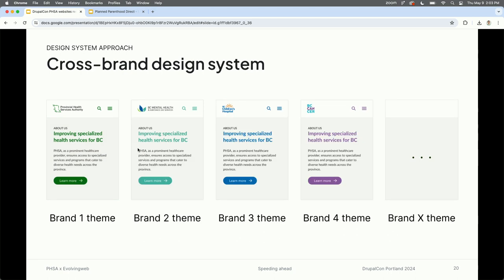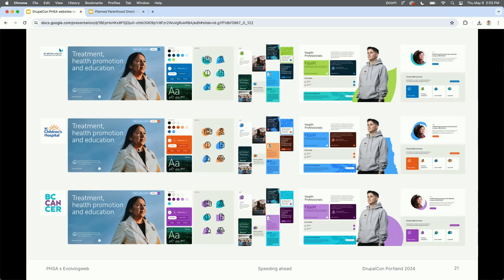So then we looked at a cross-brand design system, which is where the design system is applied across all the brands. We mocked this up to understand exactly what the variables are. Basically, you've got more limited flexibility in terms of style, and we would just use color and imagery to create that differentiation. Here's an example of early exploration that we've done for the design system, where you see we looked at how we could use color to create that differentiation. And it does work. You can go a long way if you think about it ahead of time.